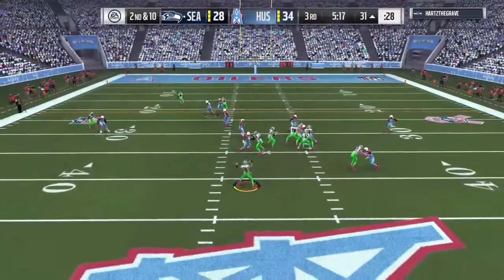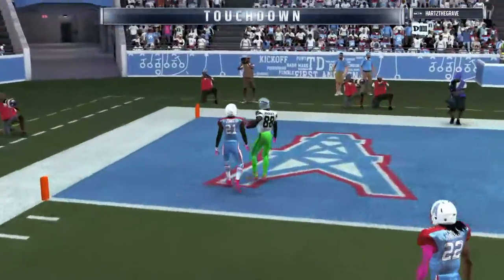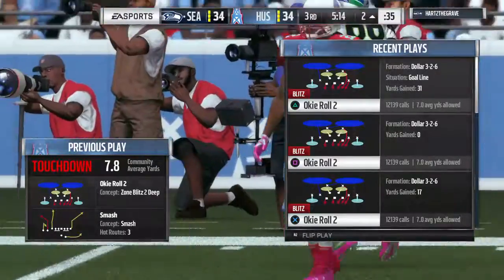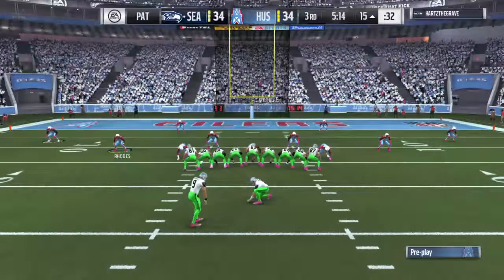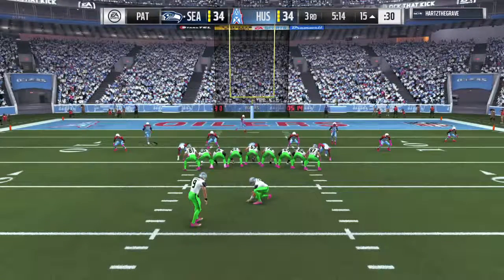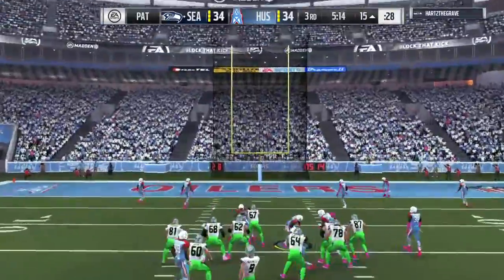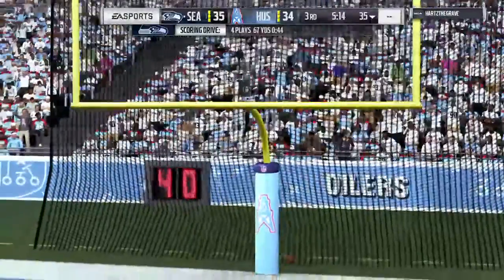He'll try again with the arm here on 2nd down. This will be caught at about the 3. And all the way in, touchdown Seattle. Their dangerous wide receiver with his second touchdown of the game, 4th of the year. And the Seahawks are now just an extra point away from moving out in front. And that one puts them on top here in the 3rd.